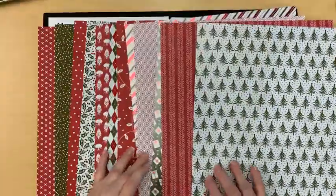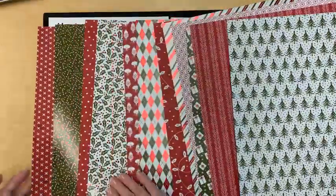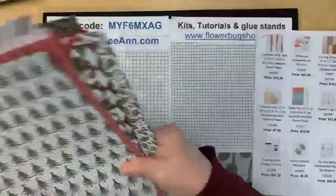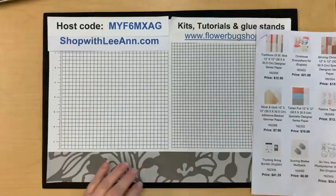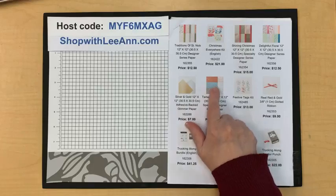This is $15. Remember, these are only seen online, and while supplies last. So all of these papers I'm showing you may be gone tomorrow, because I don't believe they're reordering these. They said that the 5 new papers are all while supplies last.